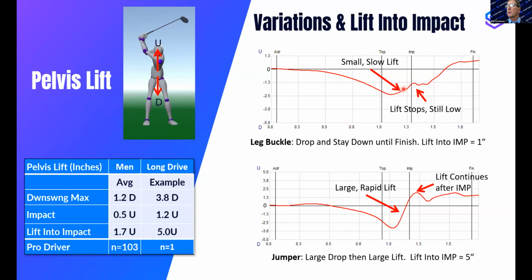And notice the slope of that curve too. It's a very low slope, and that slope is proportional to the speed that they're lifting with. So they're lifting slowly and they're not lifting very much at all. So they're not posting very well on that lead leg.